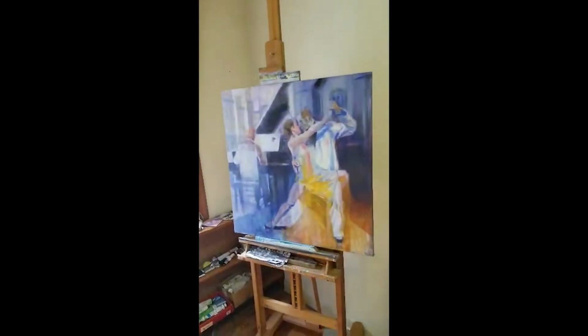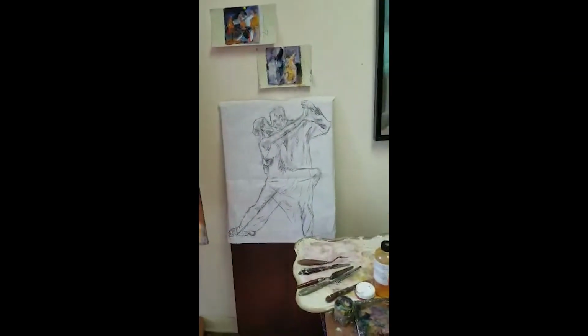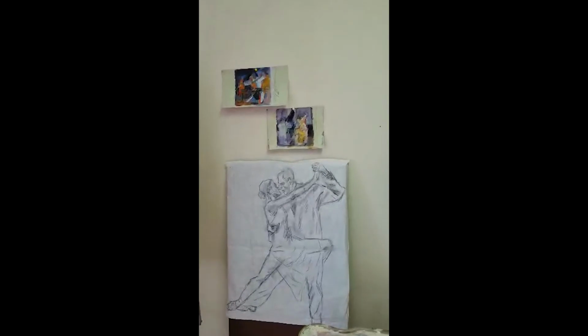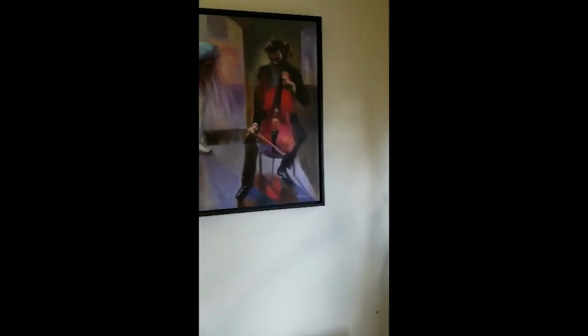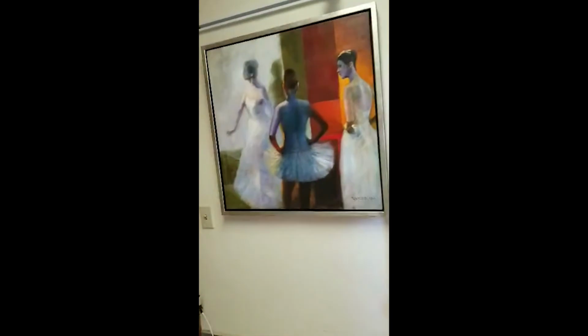This is a new creation before it's on the canvas. I start with a pencil sketch and color drafts. I like to do different tones and compositions. Then I can choose one which reflects my feeling. This is a finished oil painting in this series.